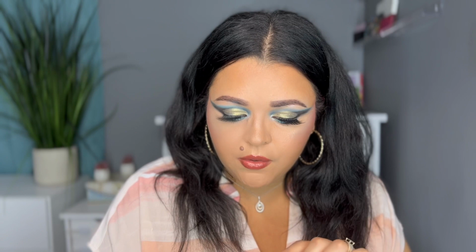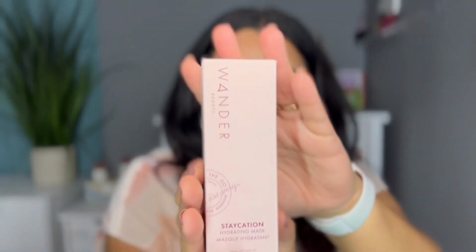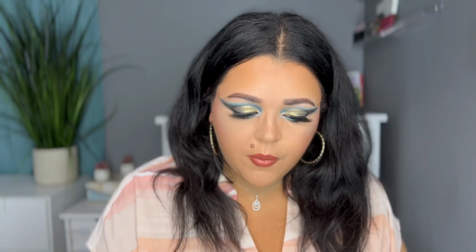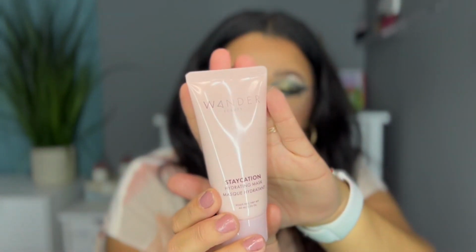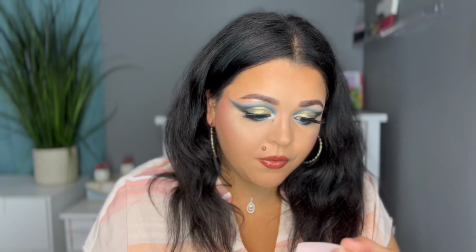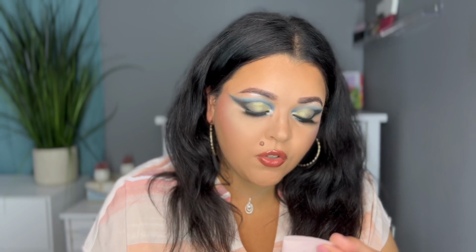The next item that they chose for me is from Wander Beauty, and it's the Staycation Hydration Mask. Now I actually love Wander Beauty's products. I've gotten lots of their products through Ipsy. I love all their products, and I'm not huge into masks just because I never make the time for it, but this could be an amazing mask. Here it says, minimum effort, maximum results. It says, book the ultimate hydration staycation with our intensely moisturizing 3-in-1 mask, moisturizer and skin treatment.